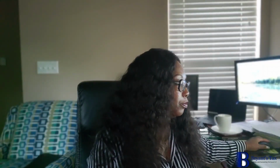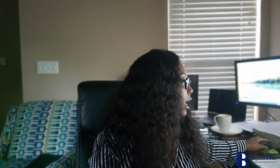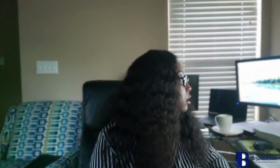All right, next thing you can deduct is any learning costs. All right, if you're a hazmat driver or whatever you have to take yearly to stay up on your learning, or whatever you have to do, you can deduct that as well.